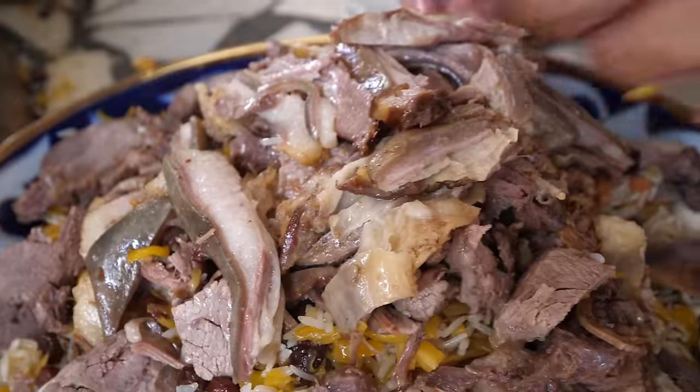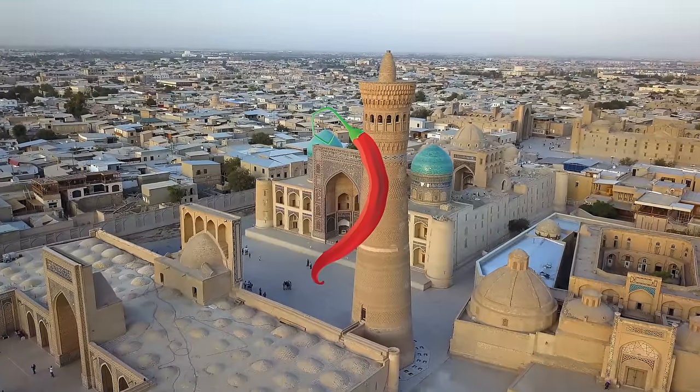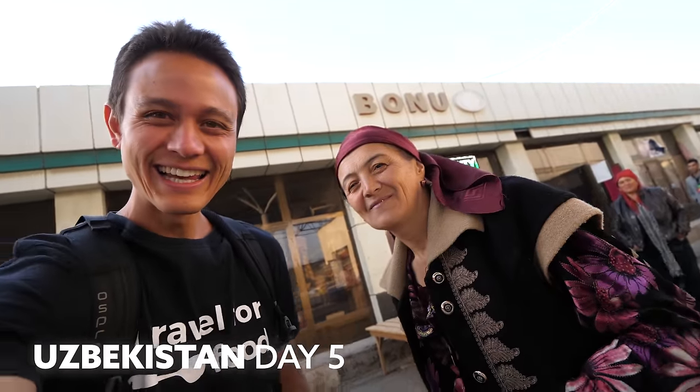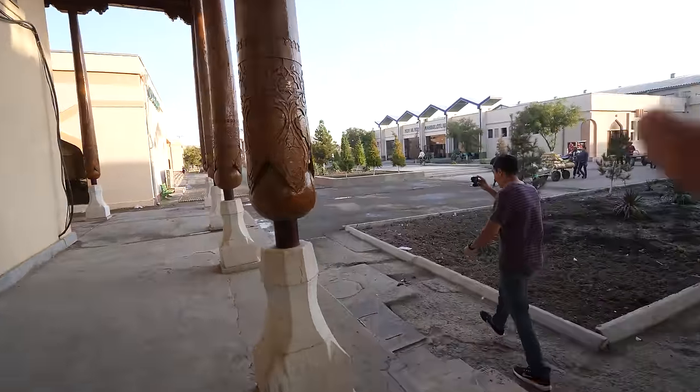But this morning we are starting at the local bazaar, the morning market. We're gonna start with breakfast and just walk around the bazaar for a little while. Hanging out with some of the very friendly aunties from the bazaar. Have a great day. Rahmat. Rahmat.